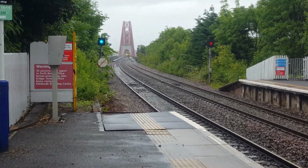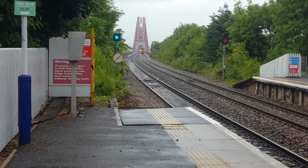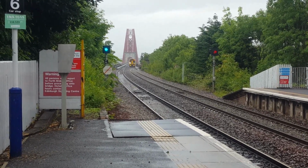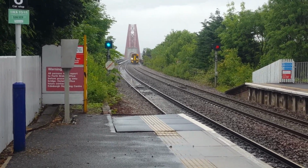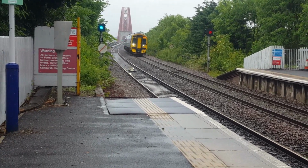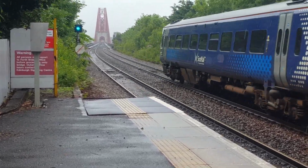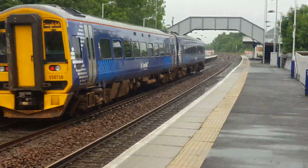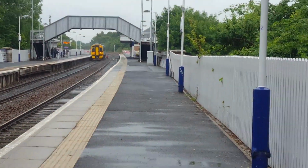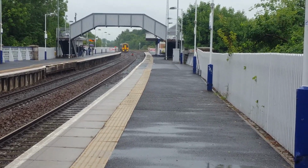Okay, over there is going to be a passing 158 from Perth to Edinburgh, right over the 4th Rail Bridge. That is a beautiful sight, in all honesty. I've got a feeling I'm going to fall in love with this station, and I've only been here for about 5 minutes.